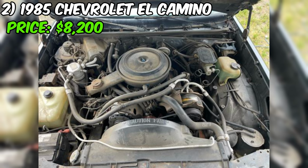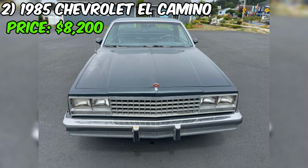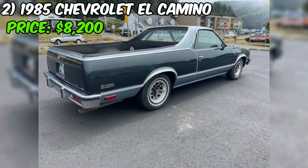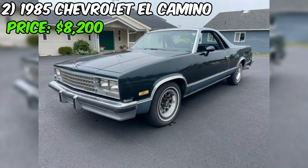About 12,000 miles ago, the seller's dad, who was the previous owner, had a new Crate 350 V8 engine installed. That means this El Camino is packing some serious power under the hood, and with an automatic transmission, it should be a breeze to drive. The seller also notes that everything on the car works, including the air conditioning. That's a big plus, especially if you're planning on using this as a daily driver or taking it on long road trips.